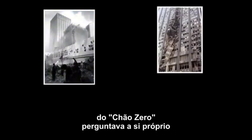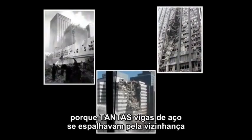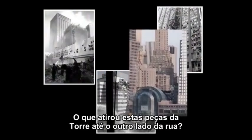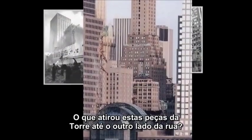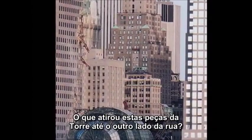A FEMA photographer taking pictures of Ground Zero wondered why so many steel beams were jutting from neighborhood buildings. What shot pieces of the towers all the way across the street?